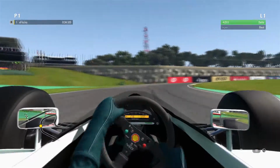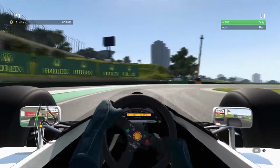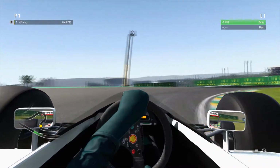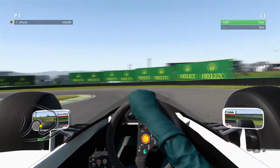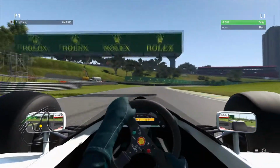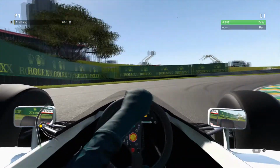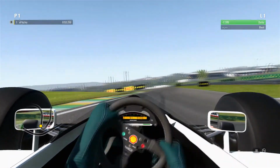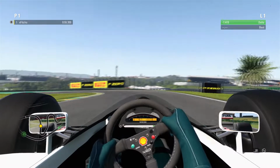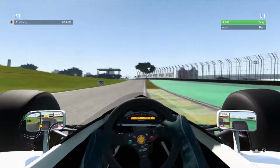We turn the car in for this fast double apex right-hander and then onto the brakes, down to second gear I should say, for that tight right-hander, then into this long left. You sort of go down a hill and then back up the hill, and now up the hill onto the brakes as we lock up the front right a little bit. Now back onto the power through this long left-hander. Can we keep it flat? No chance of that. A little bit of a lift.